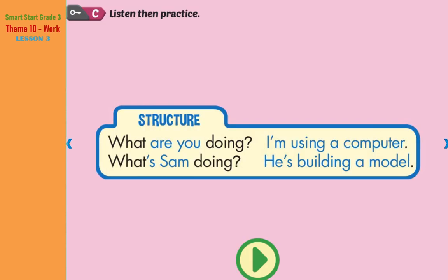C. Listen, then practice. What are you doing? I'm using a computer. What's Sam doing? He's building a model.